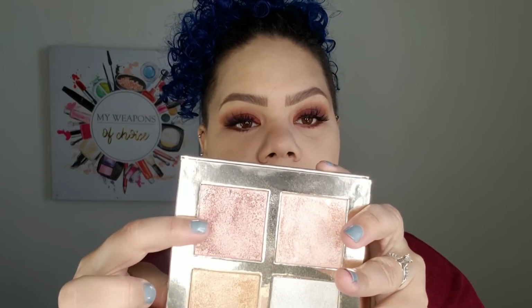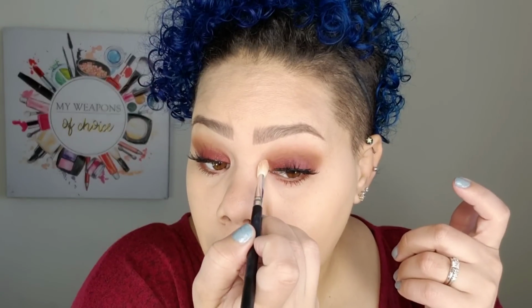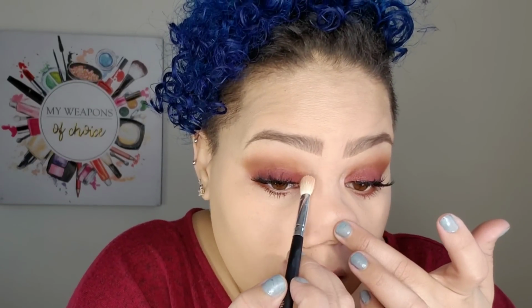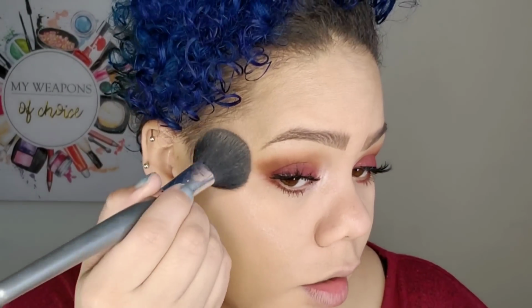Go ahead and take this pinkier shade there. Just use that on the inner corner of my eye. Now, can you guys see? I hope you guys can see how shiny and pretty that is because I am addicted. So yeah, in the inner corner of my eye. So on my cheekbones, because this is a more pinky, fall look, I'm gonna use the same shade here for my highlights. Go ahead and use that as a highlight.